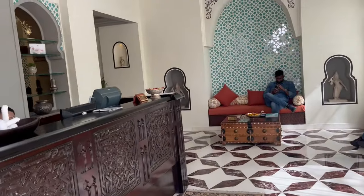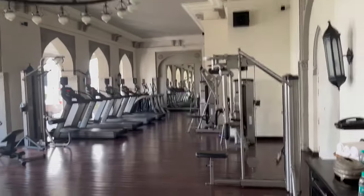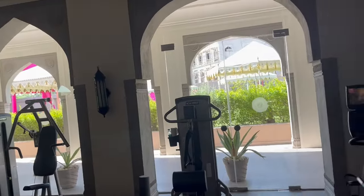So I didn't get a chance to come to the gym, but I thought I'll go look at it. Just enjoying our leisurely stroll after breakfast. We had a heavy breakfast. Well, it's time to go home now. Let's go. Let's start the wedding preparations.